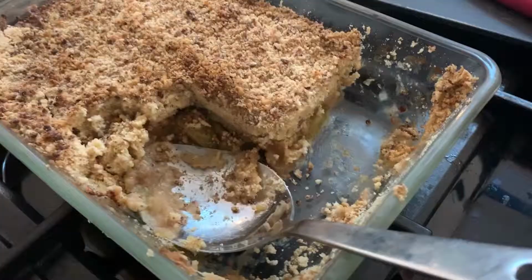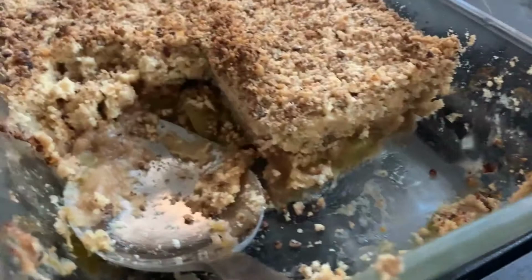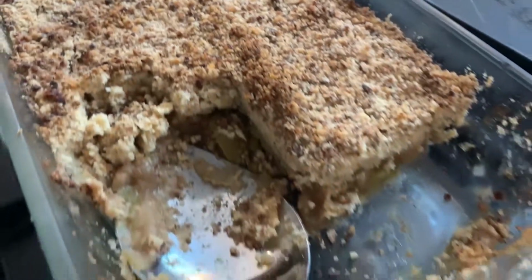Sugar-free apple and rhubarb, pecan and walnut crumble. And I forgot to take a picture of this or a video of this, so I'm just making a video of it now. It's very nice. Emeka, is it nice? He said it's nice. Oh, it's come back for seconds. That's the end of this vlog.